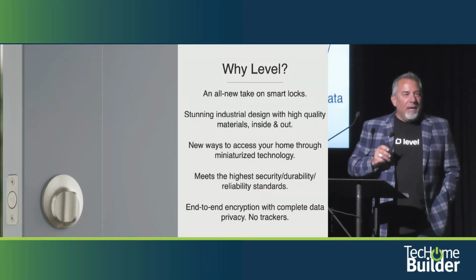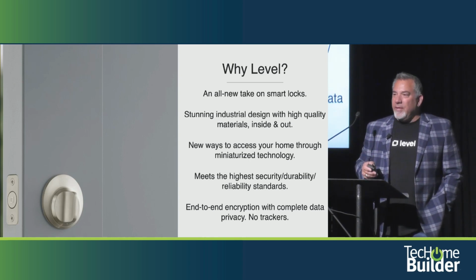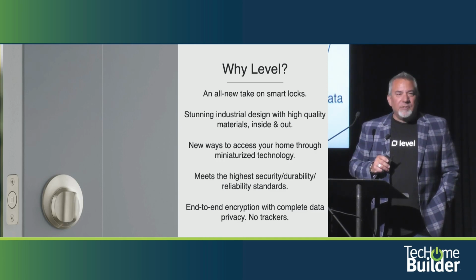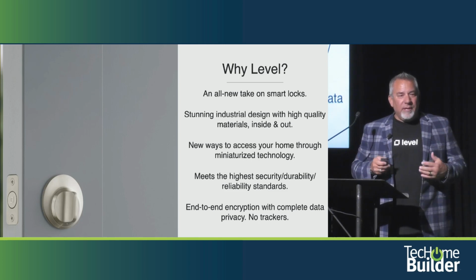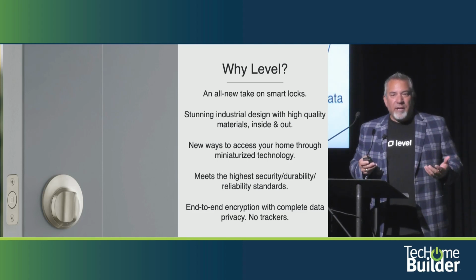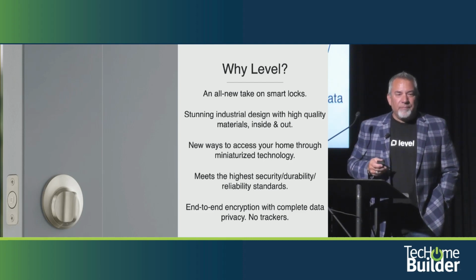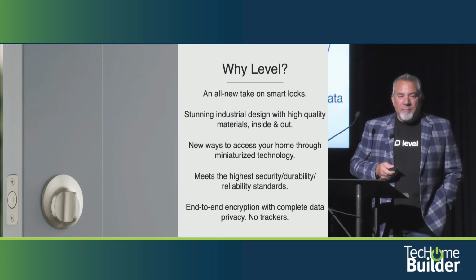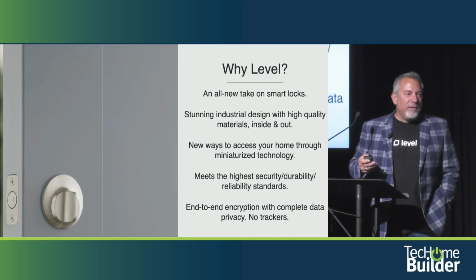So why Level? Definitely come by and have a conversation with me, but I can talk about more reasons why that specifically fit your needs. But it's a new take on smart lock. We're innovative. We're changing the market. We're the invisible smart lock. We don't look big and bulky on the door, whether you're using the hidden product, which is the Bolt with existing hardware, or you're using the Touch product, which is a very simple, elegant way to make your door smart. It's new ways to access your home. It meets the security and durability that you need, that your home buyers need as well. And it's also very secure in its nature with the encryption.